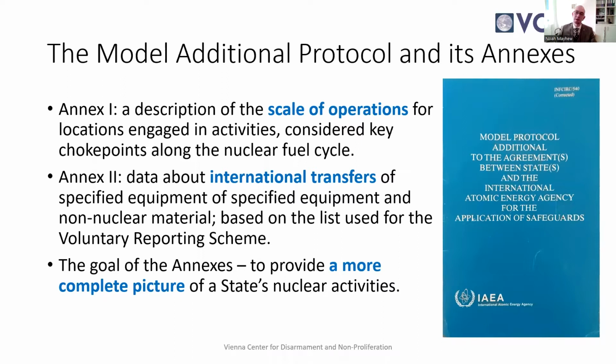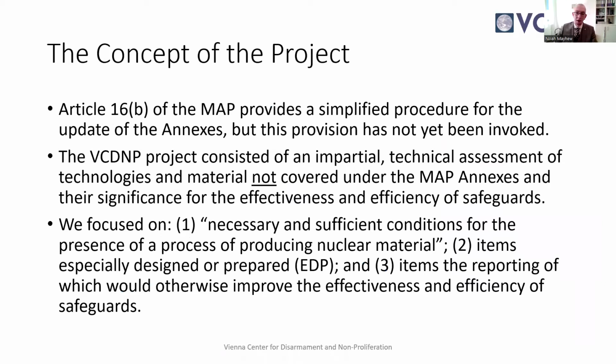As I said, the Model Additional Protocol, approved by the board in 1997, includes the two annexes. The annexes, however, have not been updated since then. Meanwhile, the pace of technological advancement has increased along the nuclear fuel cycle. So the good news in this regard is that the Model Additional Protocol contains a provision for the update of the annexes, which is a relatively simple provision compared with other international treaties.